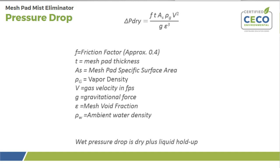And this is a model. This isn't perfect, so according to the model, it'll be proportional to gas density and the velocity squared, because we're generally in a turbulent region here. And the other one is epsilon cubed on the bottom. Epsilon is the mesh void fraction.